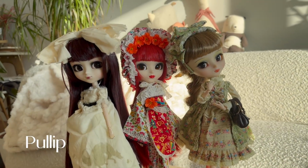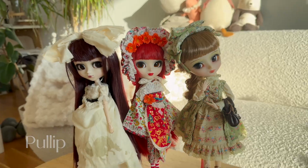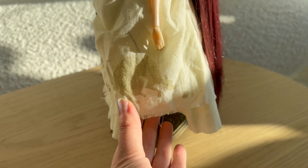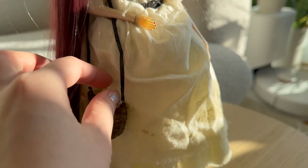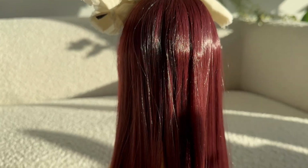The second part will be about Pullip, which got me started on Charon Dolls and my work as a custom doll artist. After moving to London to live with my husband, I started collecting four Pullips before starting Charon Dolls. One of them is Bloody Red Hood. She's still one of my favorites, dark yet sweet.